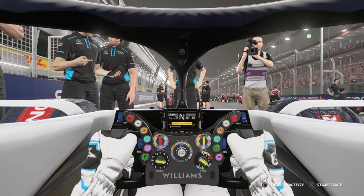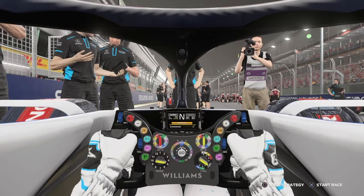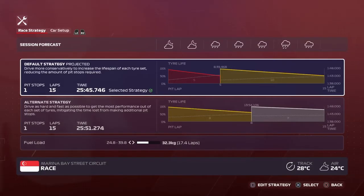So here we are, guys, just about ready for lights out here in Singapore. So let's just have a quick look at the race strategies we do have available for us here today. We have the first strategy, which is on the soft tyre to the medium compound, or we have the medium compound to the hard compound. But as you can see in the top of the screen there, rain will hit the track in the first maybe 5 to 6 laps.